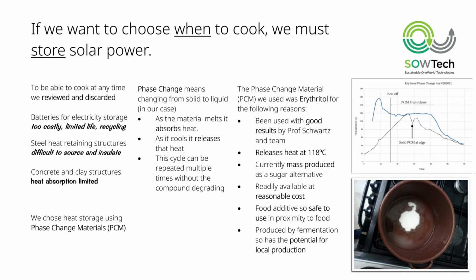We did choose to use phase change materials, or PCMs, to store the solar heat until it was needed for cooking. The phase change material we chose was erythritol. It has been successfully used in earlier work by Professor Schwarz and his team at Cal Poly. It releases heat at 118 degrees C. It is mass-produced as a sugar alternative. It is readily available, and it is a food additive, so safe to use in the proximity of cooking. And it is a fermented product which has the potential to be produced locally.